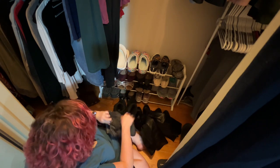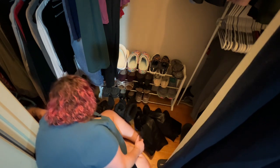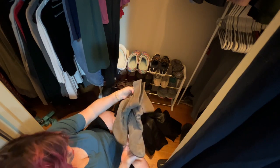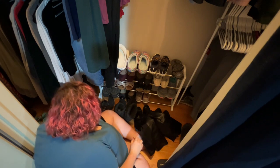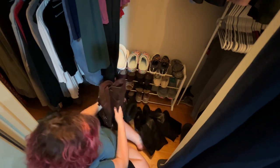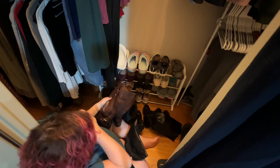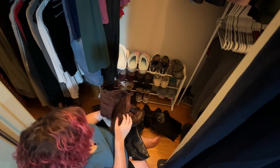I also have some taller gray ones that I think I will let go of because I don't really reach for these. They're not quite the right shade of gray. I have my brown riding boots that are knee-high also. All of my knee-high boots come from either Torrid or, actually, I think both of these came from Torrid. Let me see.